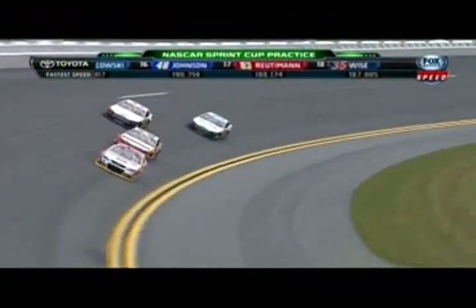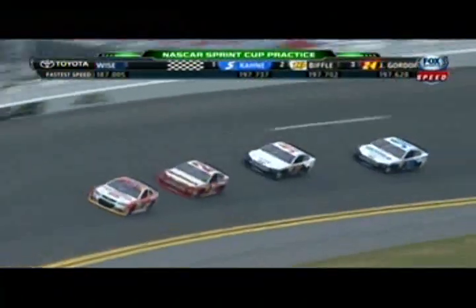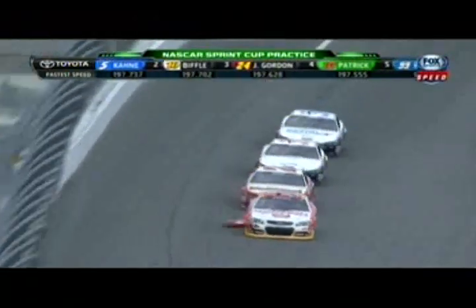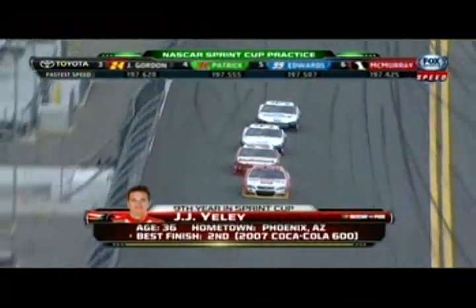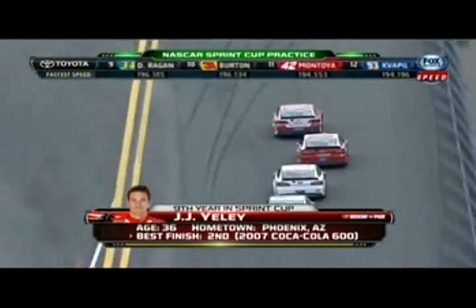J.J. Yeley in the 36, one of those drivers who needs a good finish tomorrow to be assured of a spot in the race. Trevor Bayne will be in the 500. He has one of the 4 fastest qualifying speeds, not on the front row, so he knows he will have at least that to fall back on. But Yeley, driving one of the 2 Tommy Baldwin cars, didn't have a great time trial. He's going to have to work to race his way in.